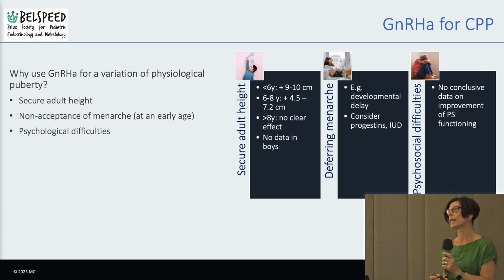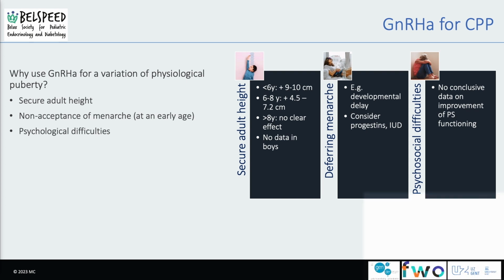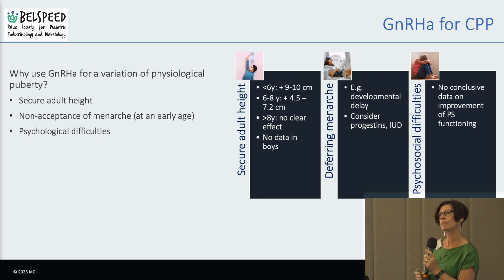We know that if CPP starts very early, before the age of 6 years, then it's true indeed that treating it, blocking with GnRH agonists, will increase your final height by 9 to 10 centimeters. So that's really a very good reason, of course, to start. However, we should be aware that when CPP starts after the age of 8 years, there is no effect on final height anymore. So then this is no reason to start the GnRH agonist. And between the ages of 6 and 8 years, the studies are a little bit conflicting, and it's not really clear if you have some effect on your final height or not.